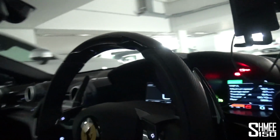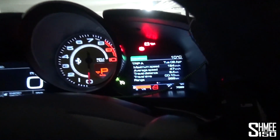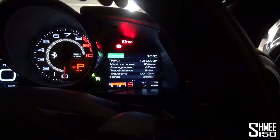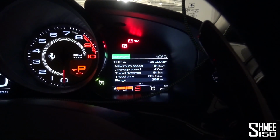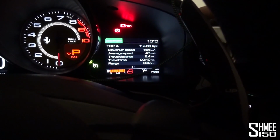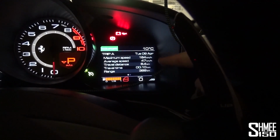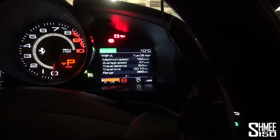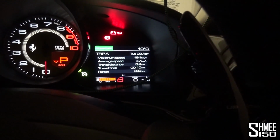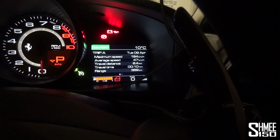Anyway, on the dashboard of the Lusso, you have two trips. You can see there, actually, I'm just going to show you, I've popped it back into comfort. It drives so nicely in comfort, honestly. Sport, obviously, for the excitement, comfort for a general drive. But trip A, you can see at the top, that's just since I fueled up. I fueled up about 8.5 kilometers ago, just before getting home. But if I turn this to trip B, keep your eyes on the maximum speed.